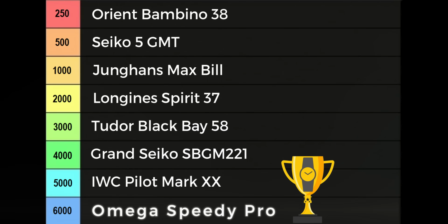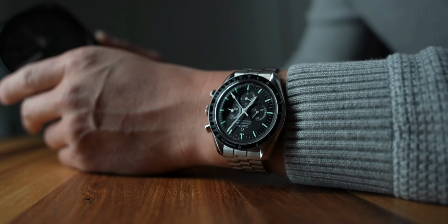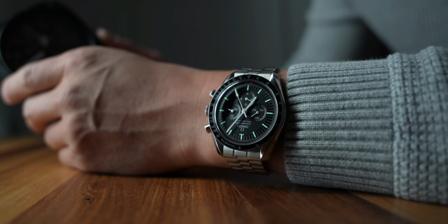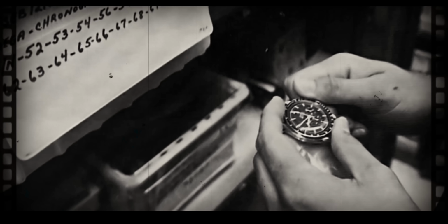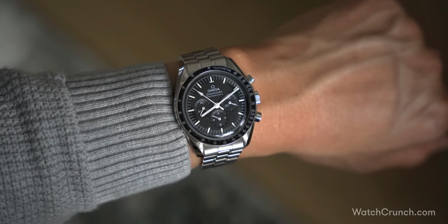At the $6,000 to $7,000 mark, the award goes to the new Omega Speedmaster Professional. The Cartier Santos was a close second, but with the new coaxial Speedmaster, Omega finally got around to updating their legend. There is perhaps no better story in the game than NASA and the Speedy, and we all sort of held our collective breaths as Omega went about updating such an important watch. Luckily, they knocked it out of the park.